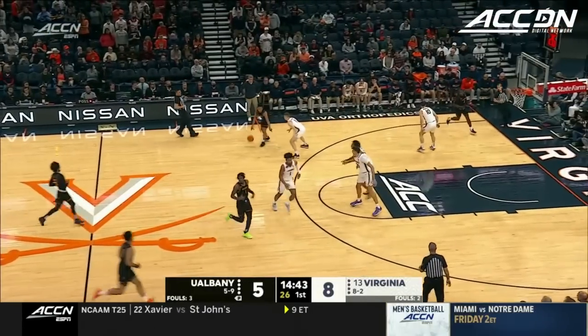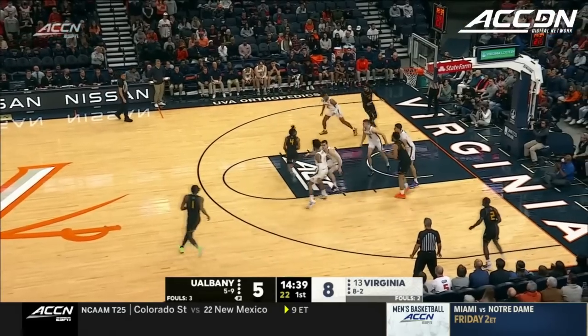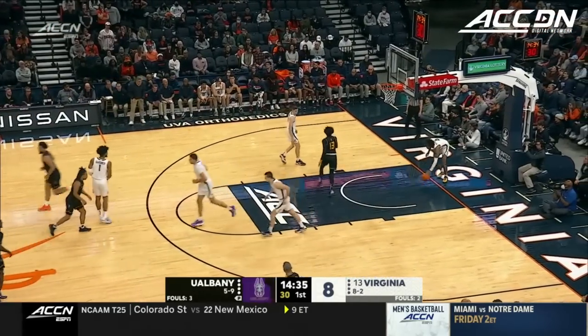Here is Ed Mead, who's a blur in the open floor. He has an extra gear with him, gets to anywhere he wants on the floor like that. Finds some space and knocks down a jumper.